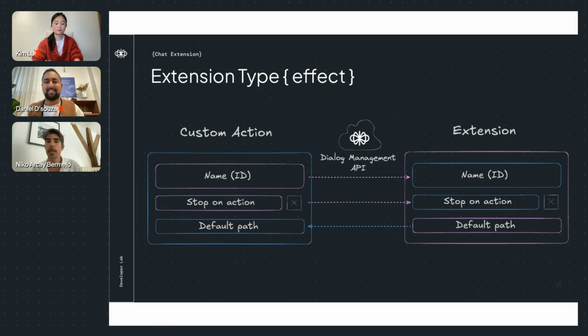So basically what you have in blue here is the custom action on the left. What you have in purple here is what we are sending to the extension. And the opposite is here. The extension is in purple, and everything we're sending back to the custom action, or basically to the agent, is in blue. Name, important, because this is how we trigger that in the extension.